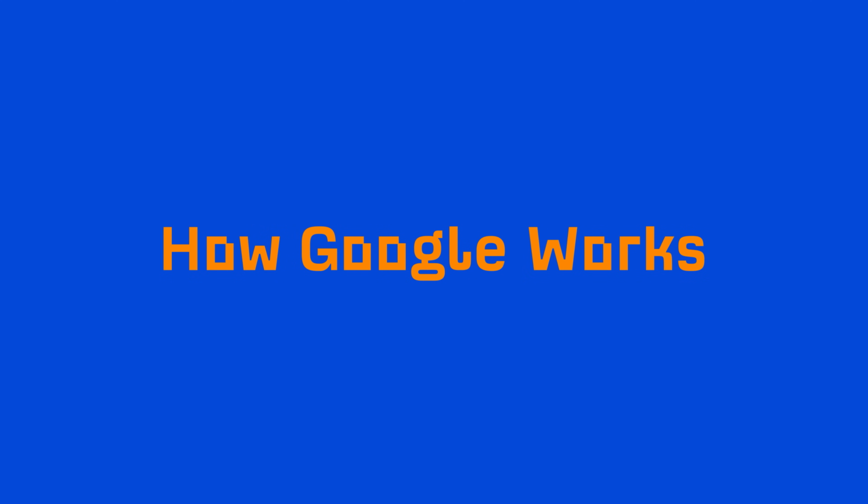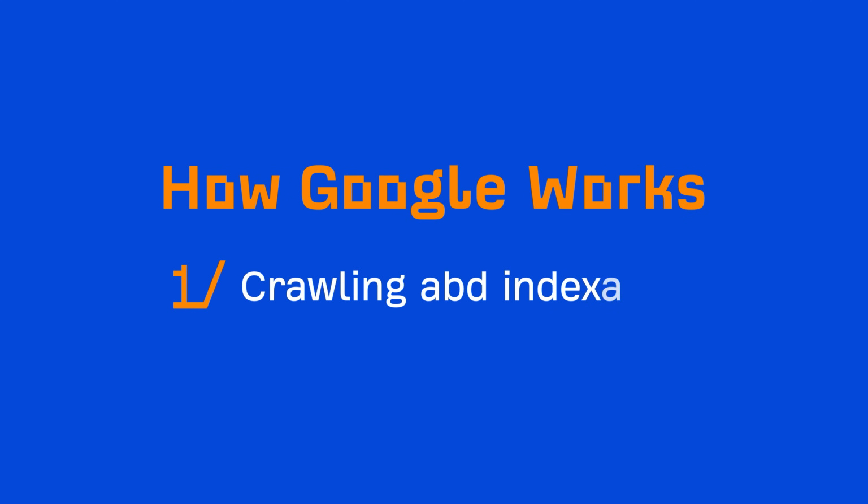Now let's briefly talk about how Google works, and there are 2 parts to this. The first is crawling and indexation, and these 2 things are what actually allows Google to discover web pages and create their search index. So to actually attain information, Google uses crawlers, also known as spiders, which gather publicly available information from all over the web.